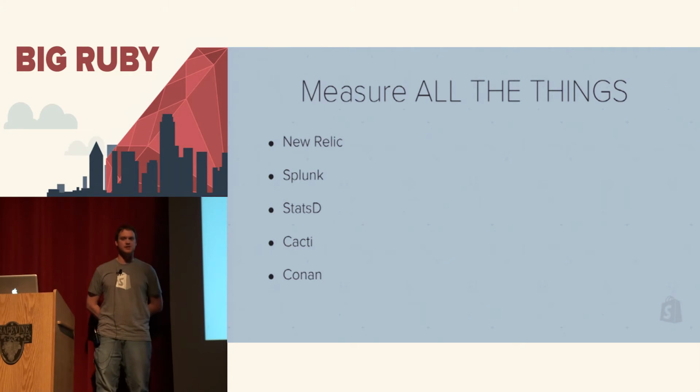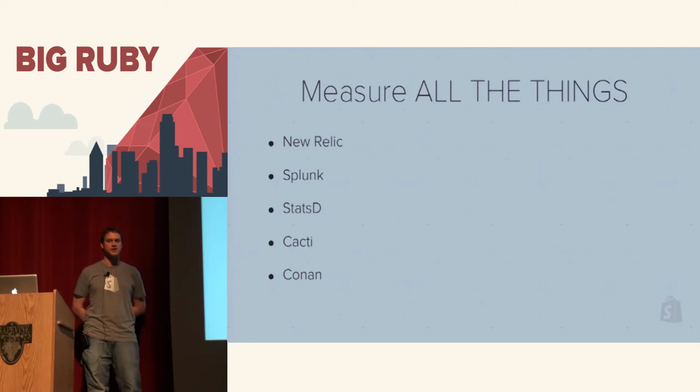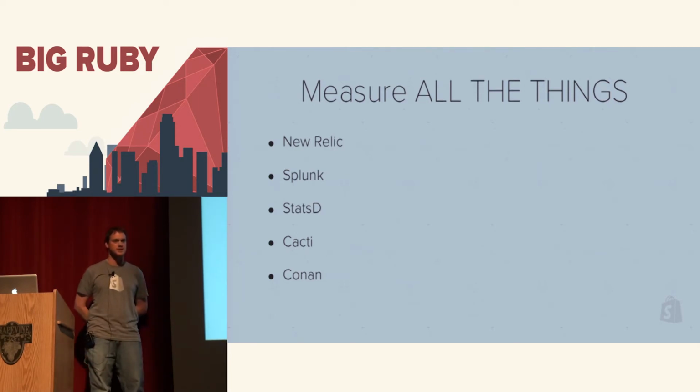So it's a really great tool, and it's really important to test your production system under load to see how it's going to behave, because you're never going to get the same sort of statistics when running in dev.